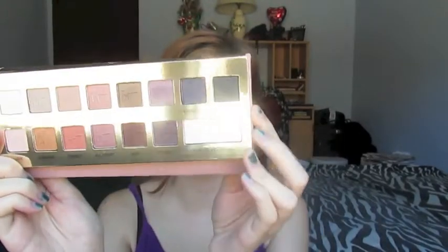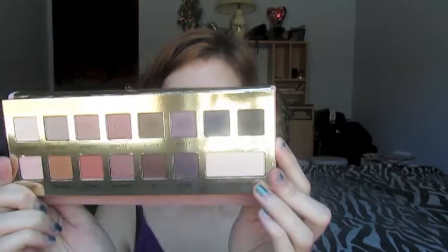But the colors are very blendable. They're all matte colors with this transforming pearl shade to make them shimmery. I don't use them as shimmer colors. I use them as mattes and then use the transforming pearl for my highlight to make that stand out a bit more. But these are just beautiful colors. They blend easily. They're nice and smooth. They're just great. However, they will not beat the Lorac palettes.